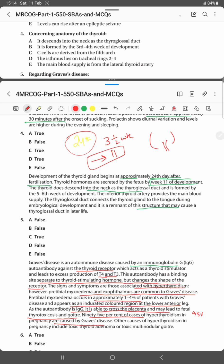Now let's move towards our option number A. It descends in the neck as a thyroglossal cyst. Yes, that is true. And it is formed by the third to fourth week of the development. The development starts at the 24th day of the gestation.